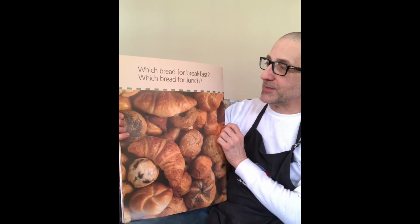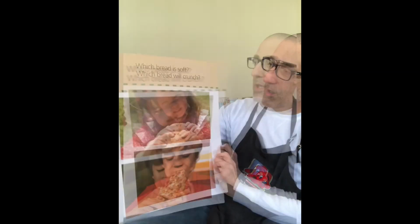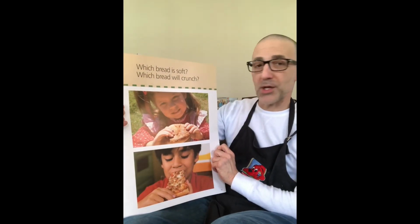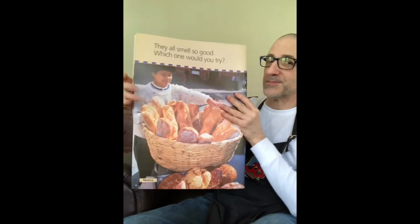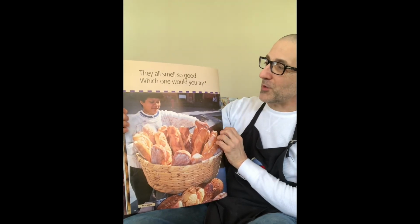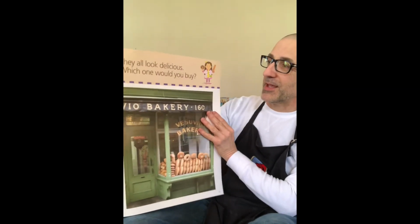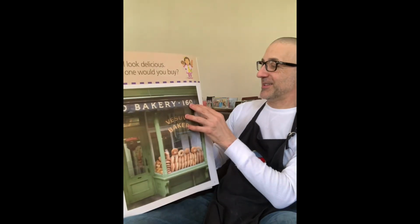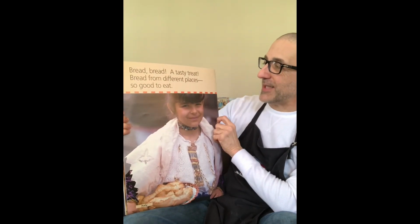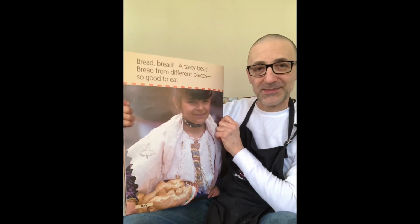Which bread for breakfast? Which bread for lunch? Which bread is soft? Which bread will crunch? They all smell so good. Which one would you try? They all look delicious. Which one would you buy? Bread, bread, a tasty treat. Bread from different places, so good to eat.